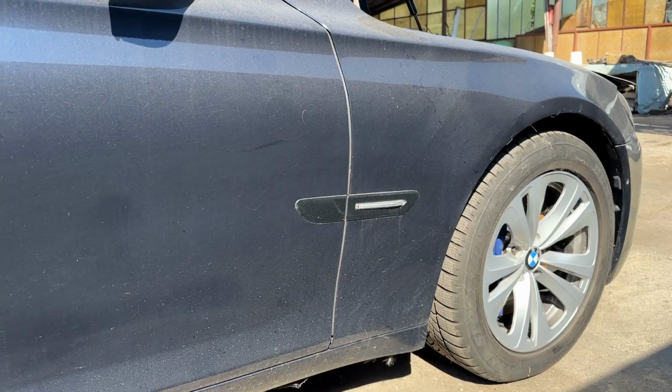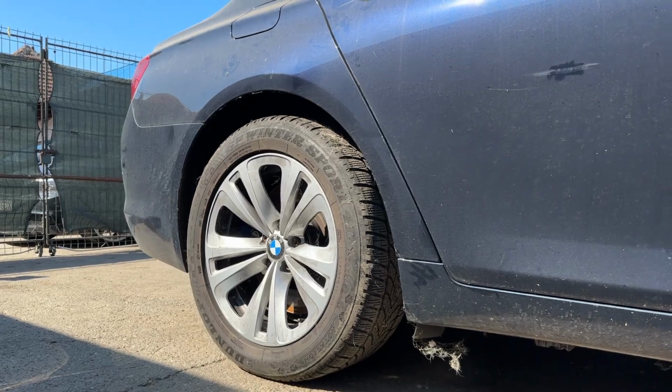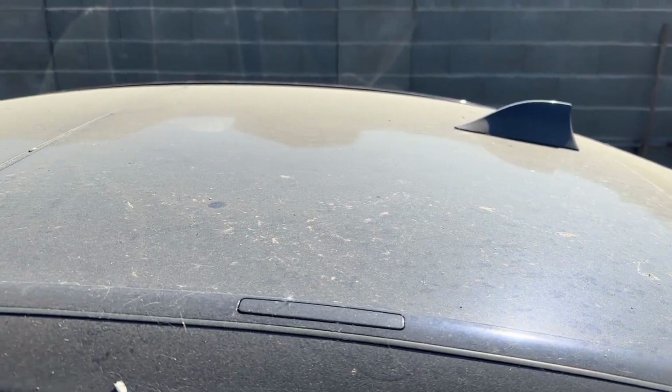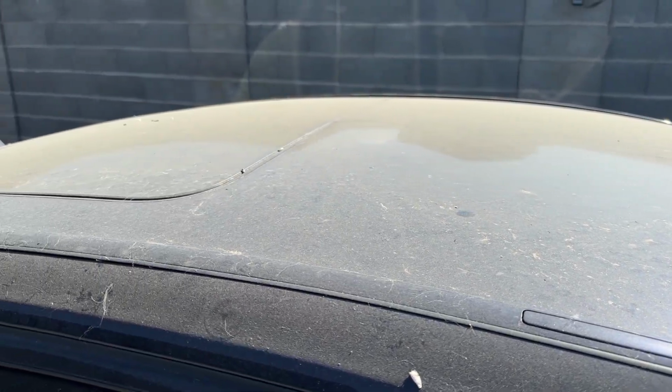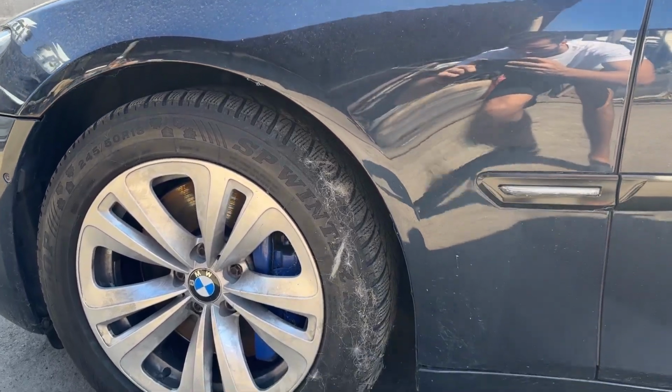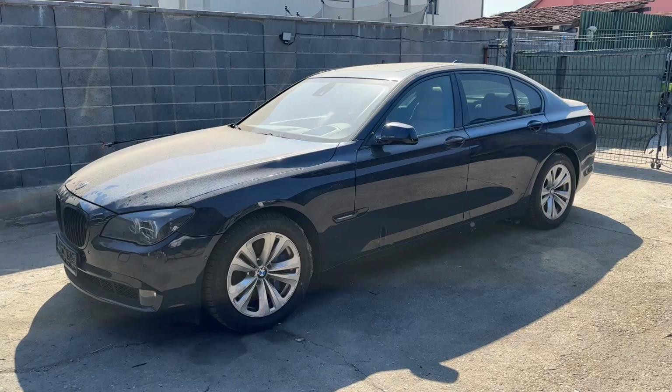Moving on to the exterior, the car has been sitting for at least 3 months, during which it has accumulated a fair amount of dust and grime, as you can see. So I believe it would be fair to start fresh with a good clean to better see the condition of the paint and spot any imperfections the car might have.